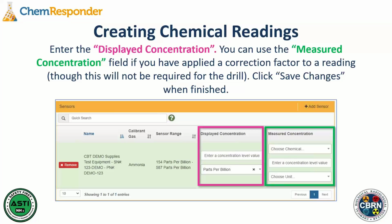I'll also briefly note that you can create both SITREPs as well as chemical readings and any other data type from the mobile application. During the drill itself, if you're more comfortable creating these data types from the mobile app, that's perfectly fine. What I've demonstrated here is all from the website, of course, but just know that the mobile app will be an option for you as well.